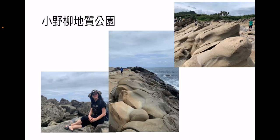And here, well, you may think, so do I go to Taitung only for hiking or bicycling? Of course not. Remember, the Pacific Ocean embraces Taitung. And with the strong currents, the Pacific Ocean creates a lot of geological parks in Taitung. This is one of them, which is named Xiaoyeliu Geological Park. Why is it named Xiaoyeliu? Because in northern Taiwan, there is a geological park named Yeliu, which has a greater scale. But this Xiaoyeliu is not bad.